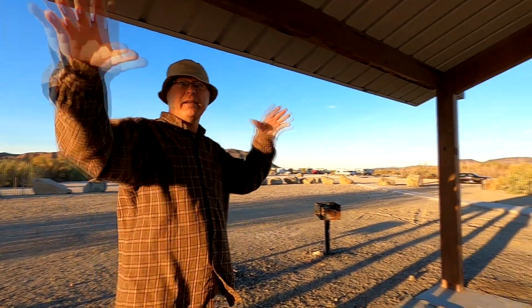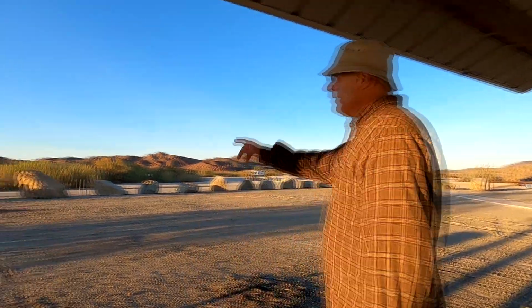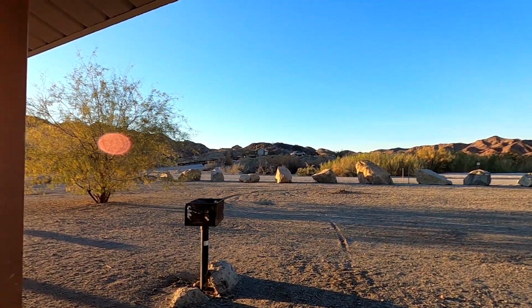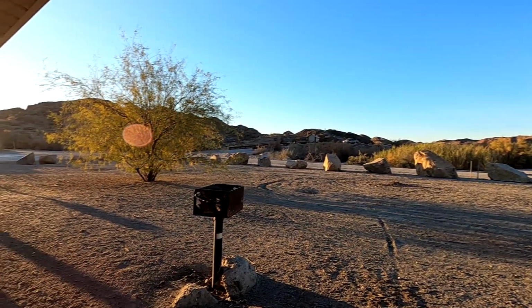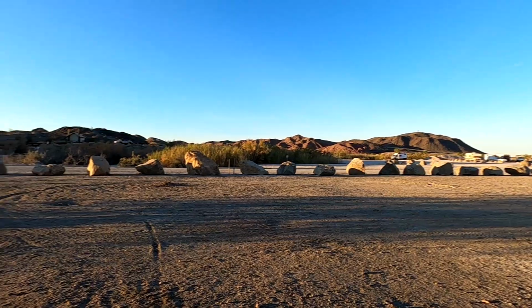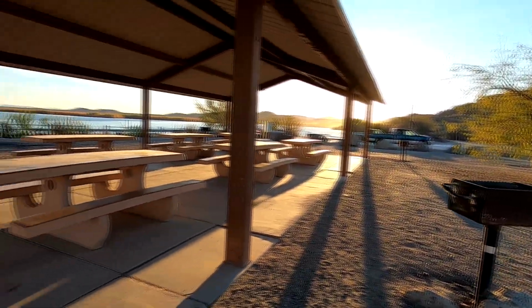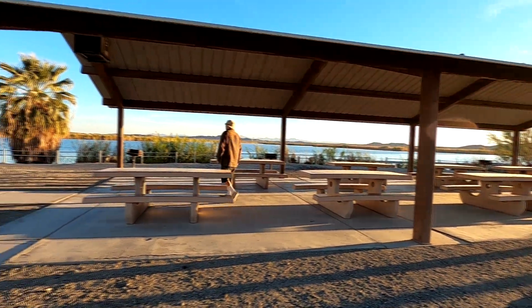This is a refuge, a bird refuge lake area, and it goes along this whole Gila River area. Back here you have a bathroom up on the hill, and it's just a pit toilet. But it's better than nothing. Got some neat mountains in the background. The ramada here is pretty large. It's like a group ramada. Yeah, it's got all these tables. Very, very large.